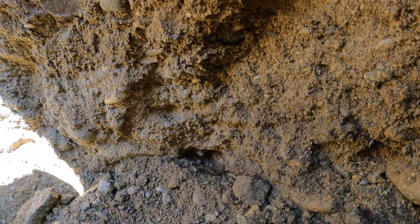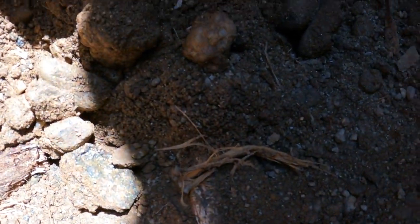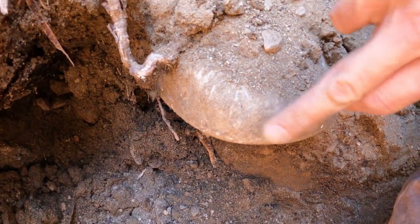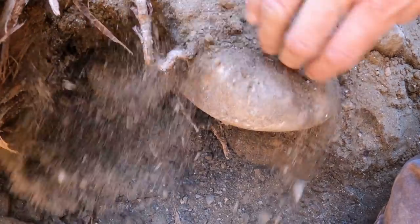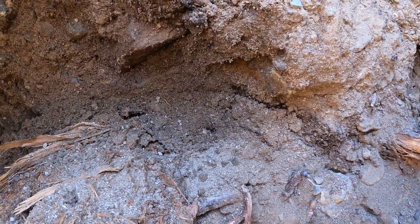Yeah, that's what it looks like down here. It's a bunch of rocks packed together. This hasn't been dug before, that's for sure.